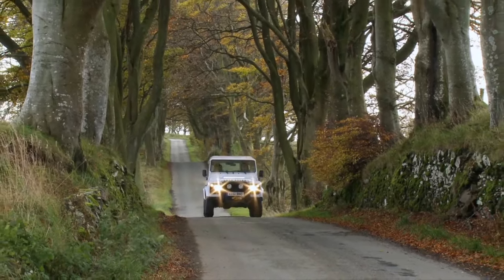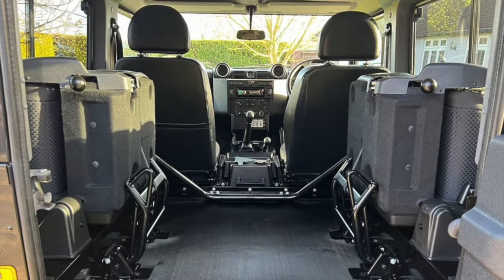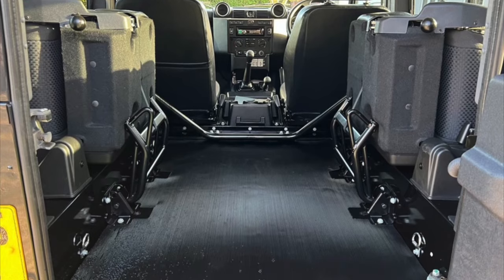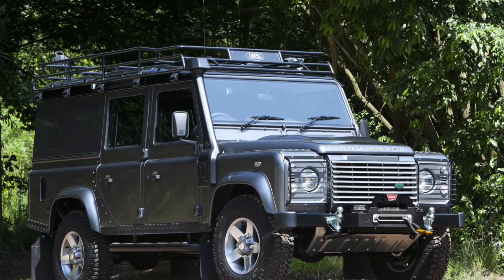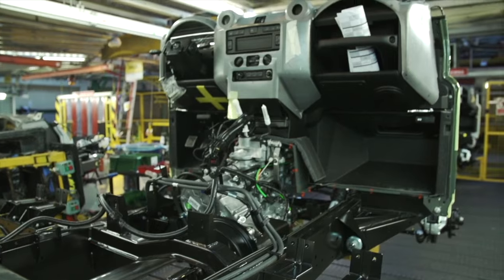In 2007, a variety of changes was made to the Defender, including the end of the inward-facing seats that allowed rear passengers to be seated side-on to the front of the vehicle. The removal of this option limited the maximum occupants to 7 from 9. This change was made due to European legislation outlawing inward-facing seating.